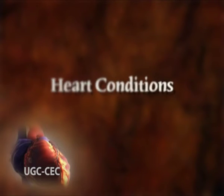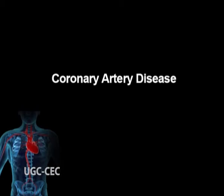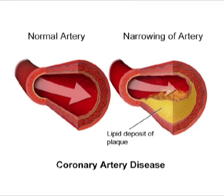Heart conditions. Coronary artery disease. Over the years, cholesterol plaques can narrow the arteries supplying blood to the heart. The narrowed arteries are at a higher risk for complete blockage from a sudden blood clot. This blockage is called a heart attack.